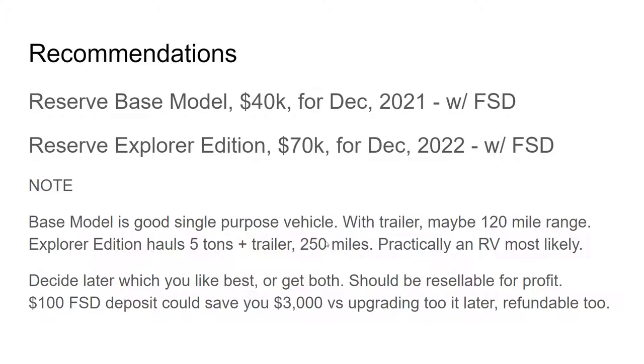2 years from now, the S and the X could have 500 miles. They probably will. And they will be more than the Cybertruck because they have body, paint, styling. That's at least $20,000 more in cost for those luxury vehicles. So it's going to be more than the Cybertruck for similar mileage. But still, $70,000 is amazing. Just don't get too blown up about that because that's 2 or 3 years into the future. So electric vehicle pricing will probably change.